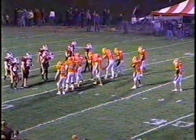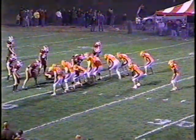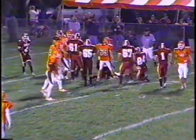Second down and 10. Buckeyes at the Meigs 20-yard line out of the I formation. Jay Edwards pitches it out. Rob Gabriel on the right side cuts it back in, and he's going to pick up a couple. Nice job by the Meigs Marauders that time.